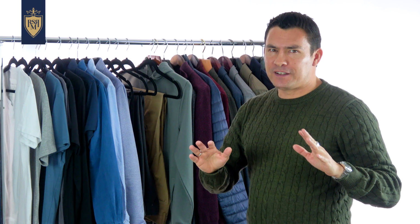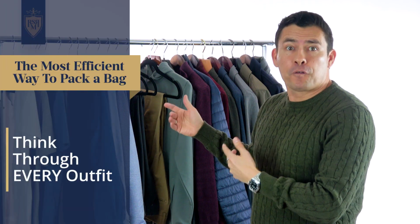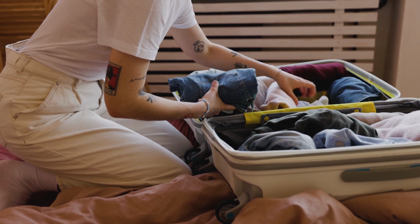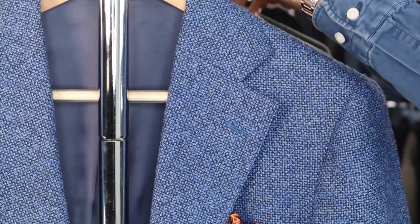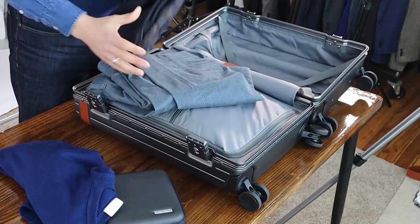No, there's a much better way to do this, and that leads us to the next tip, which is to plan out your outfits for the entire trip. Most people, when they pack, they just throw in clothing they think looks good, that they're going to use, that they're somehow going to wear. Instead, actually go through and look at the shirts, look at the trousers, look at the jackets, look at everything you're going to wear, and put it together in an outfit before you even leave.